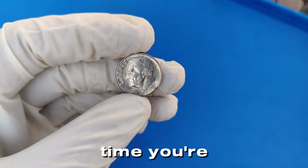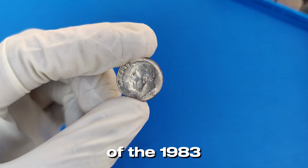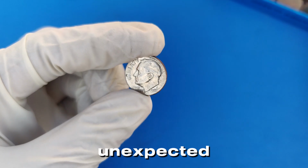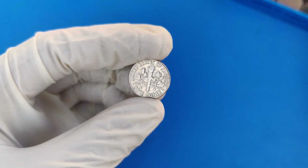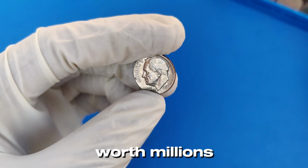So, next time you're flipping through a coin jar or going through your change, remember the story of the 1983 D dime. A humble coin that, through an unexpected error and incredible luck, became one of the most valuable pieces of currency in the world. It's proof that sometimes, it only takes a small mistake to create something worth millions.